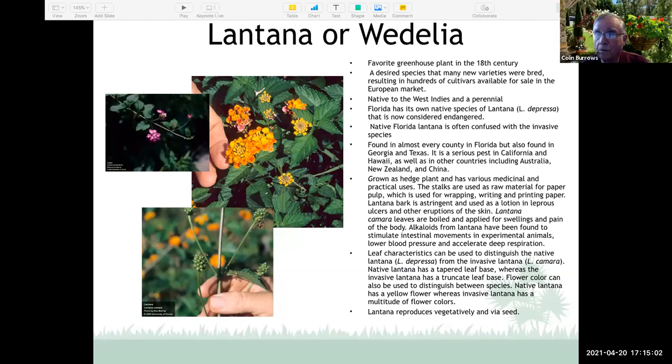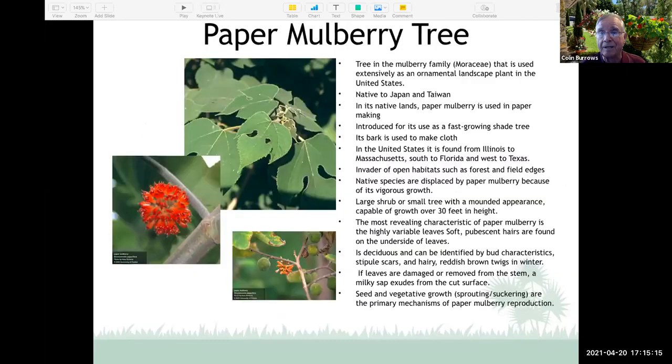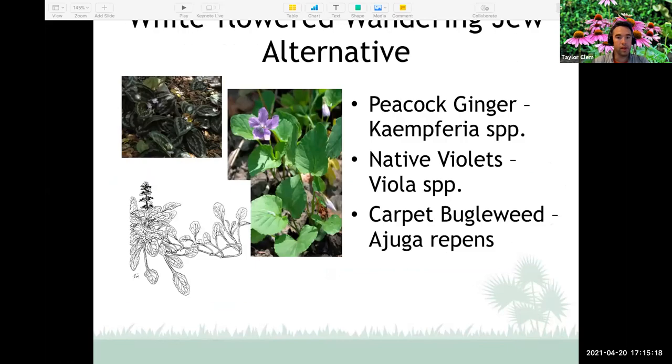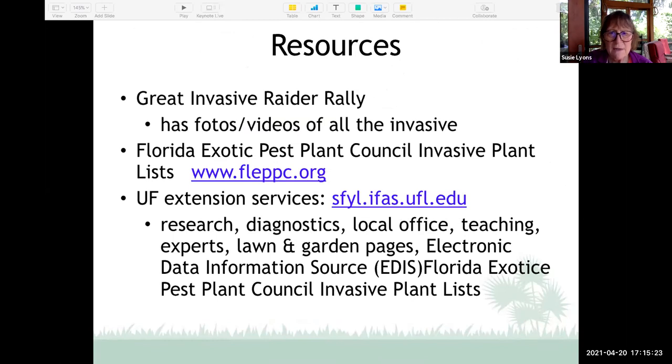Or Taylor, there's also the IFAS EDIS, the Electronic Data Information Service. Yeah, that's a great one. If you have a specific plant or question, just type that into that, and it's amazing how much information is in there. Let me see whether I have that. I may have EDIS, the sfyl.ifas.ufl.edu. That takes you to EDIS, and you can click on EDIS. You can find EDIS on that website. So I have EDIS bookmarked now because I use it so much.